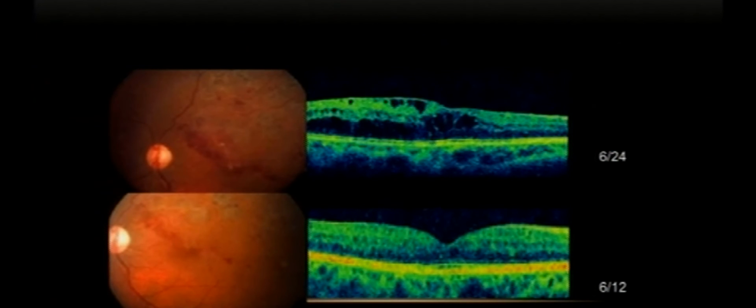Now, this is a patient that was referred to us following a laser done elsewhere, and the patient had edema. So we went in with an anti-VEGF, and after a couple of anti-VEGFs, the patient is doing good.